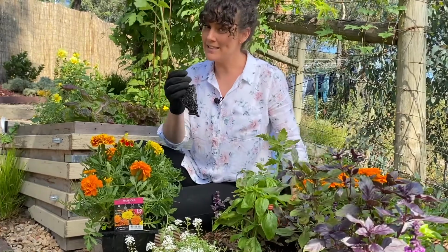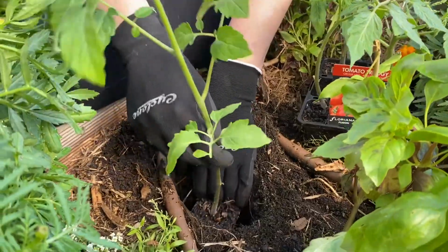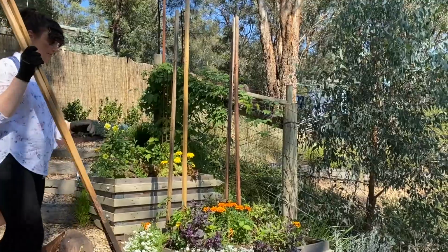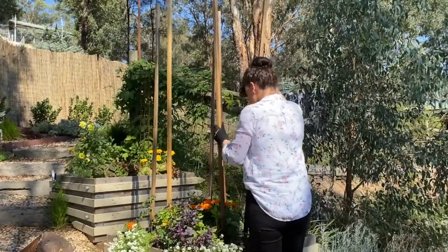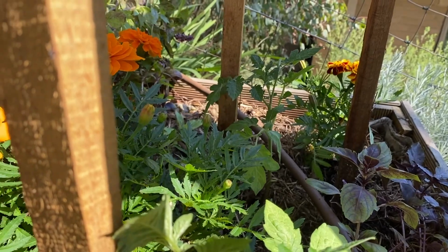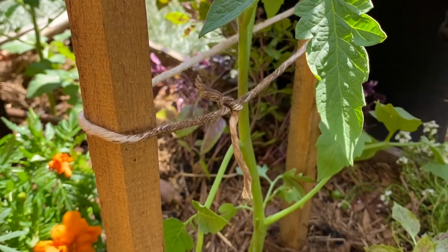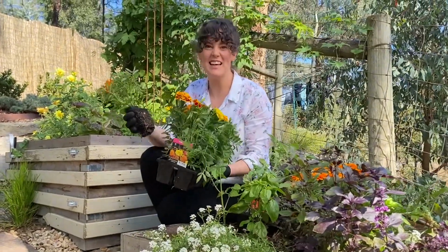Now remember, when you're planting tomatoes, make sure you plant them deeper than they are in the pot. So this one here can be planted a good couple of centimetres deeper into the ground. I like to add at least 2 stakes now at planting, because adding them later might disturb the established tomato roots. And then I can add string looped between the 2 stakes at regular intervals to support the tomatoes as they grow. And the great thing about companion planting is just how pretty it looks.